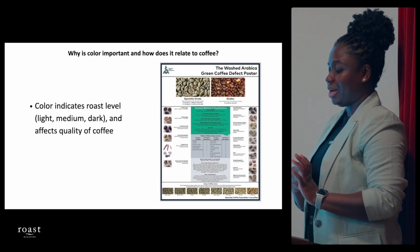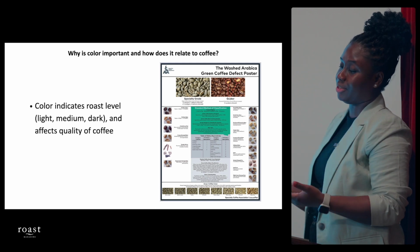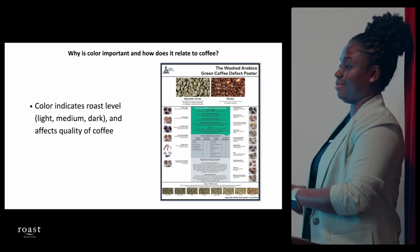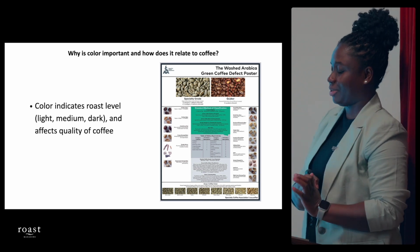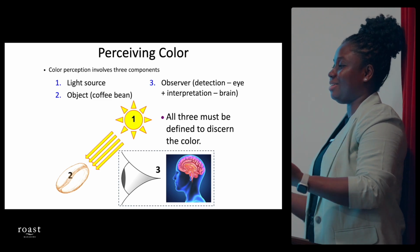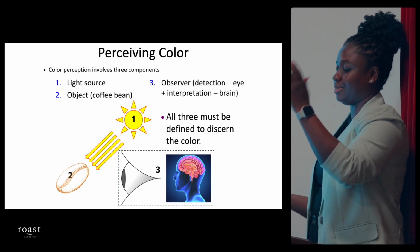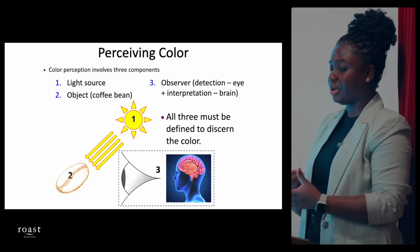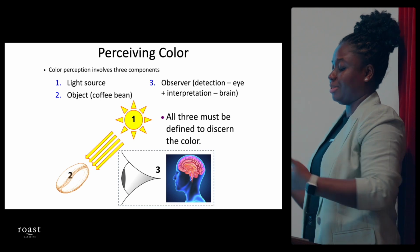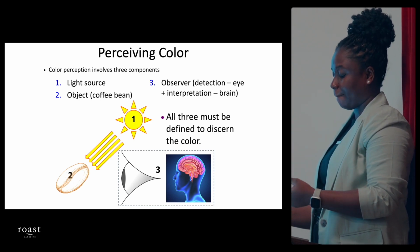And thirdly, a lot of people use color as the end point of a roast. So instead of roasting for 60 minutes like we did, people can decide to roast up to a certain specific color. So color is an important characteristic. Now, what exactly is color? To be able to perceive color, we need three things. First, we need a light source, or illumination being shone onto the sample. We also need an object, which in our case is our coffee. And then you also need an observer. All these three things must be present for us to understand color.